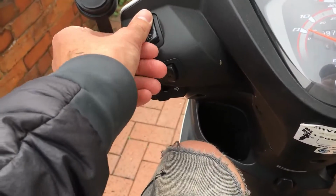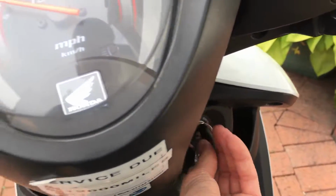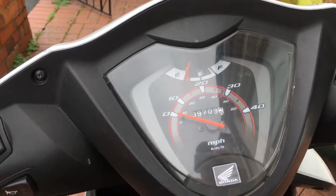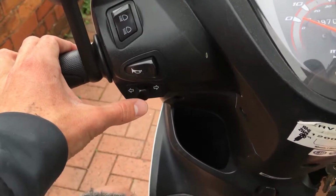On the left you've got your lights on and off, your horn, and your indicators here. Now if I turn it on, not start the engine, just turn the engine on, and press it left, obviously the indicator comes on, it's indicating left. To cancel either one, push inward. So if it's on right, you push in to cancel.